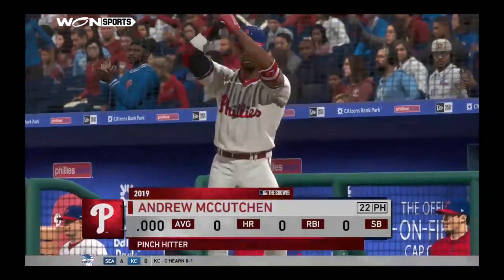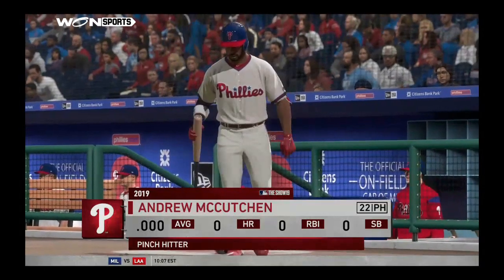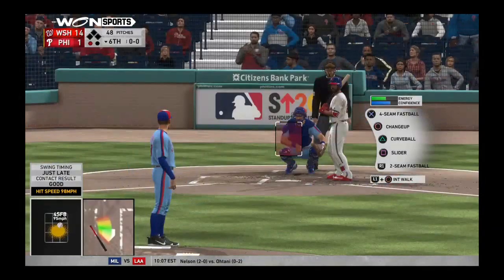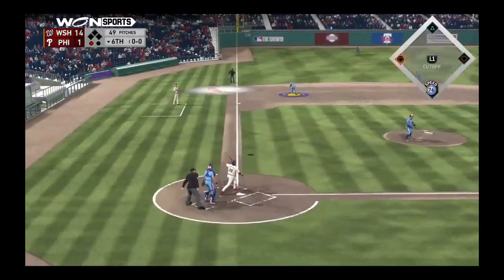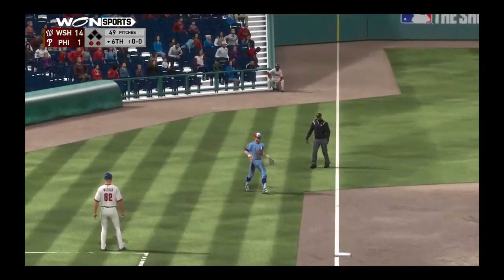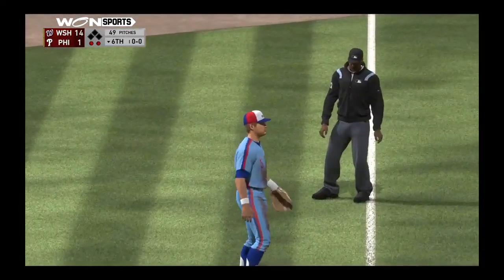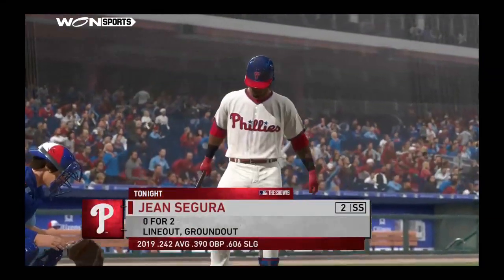And here's Andrew McCutchen, who will pinch hit for the pitcher. Nope. Strasburg surrenders his first hit and the only run of the game. This time he pops up McCutchen, third base side. And they're 2 away. So I'll bring up the leadoff batter as the Phillies have at least 1 run on the board, and that's Gene Segura.